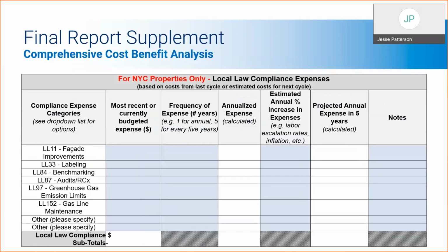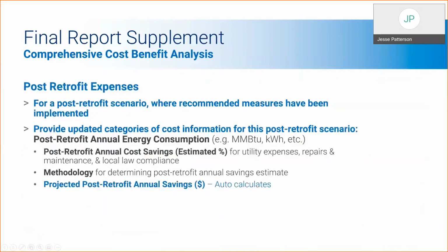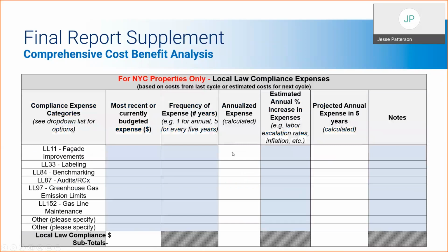All right, so the third and final expense category are the local law compliance expenses. So you'll start off by completing all the information in the blue cells, starting with most recent or currently budgeted expense in dollars amount. Next, you'll input the frequency of the expense in number of years. So for example, 1 if it's an annual expense, or 5 if it's an expense that occurs every 5 years. And then based on the information that you input there, the annual expense will auto-calculate in this chart.